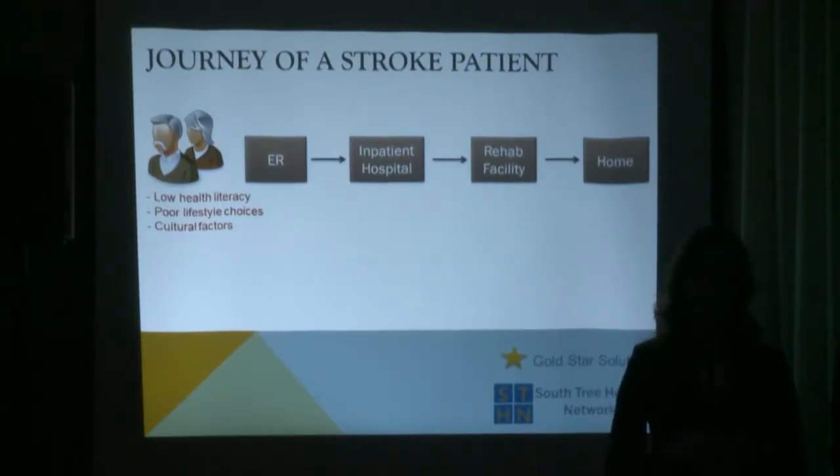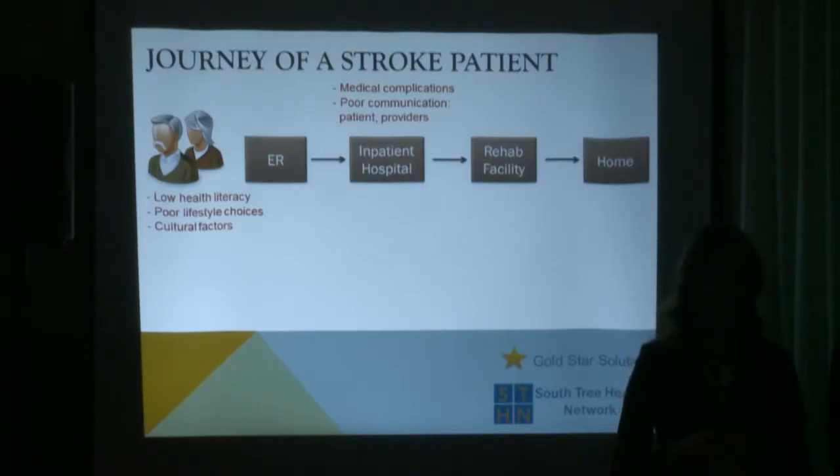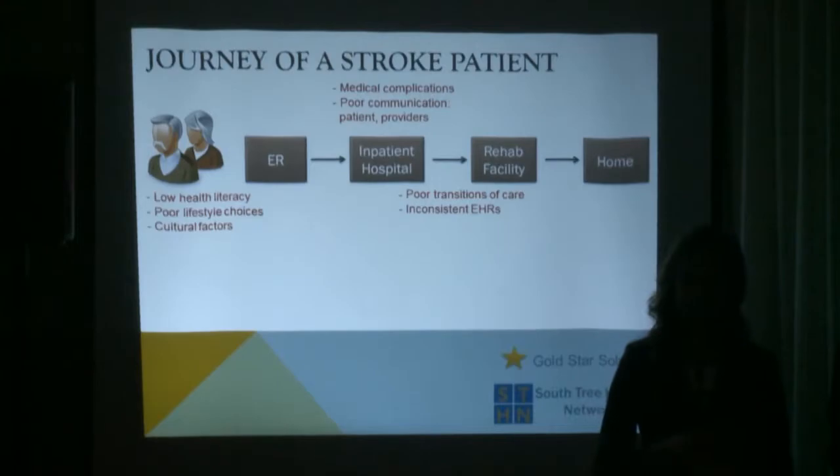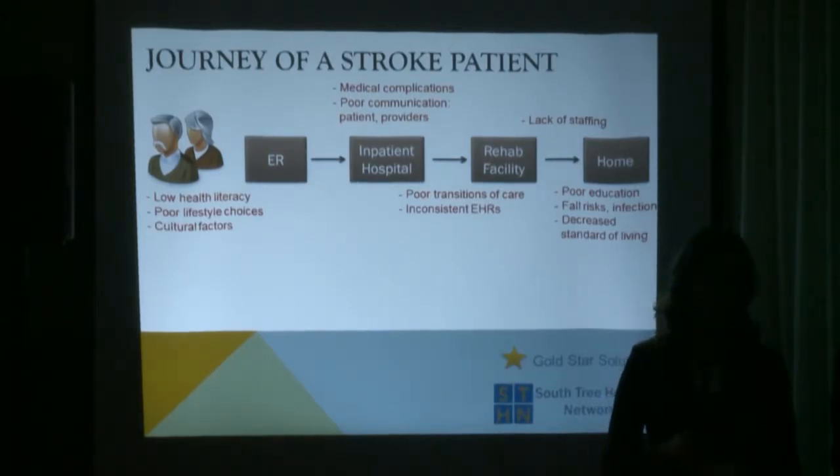In the inpatient setting, we found that there are several medical complications that could be avoided, mostly due to poor communication, both with the patient and between providers, which leads to a poor transition of care, which is further exacerbated by the fact that the EHR systems that are used are inconsistent and are unable to communicate with each other. We found that there's a lack of staffing in the outpatient setting, which inhibits proper delivery of care. And when the patient arrives home, we found that they are not supported as well as they should be, which leads to increased fall risks, medication errors, infections, and an overall decreased standard of living.